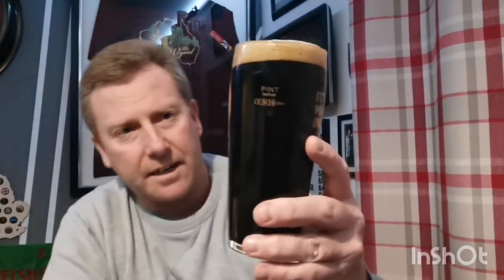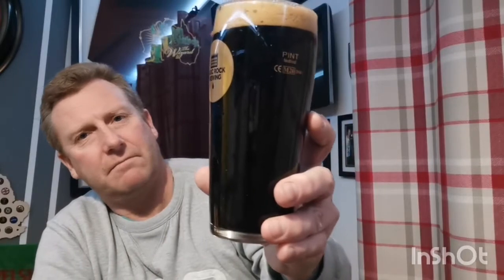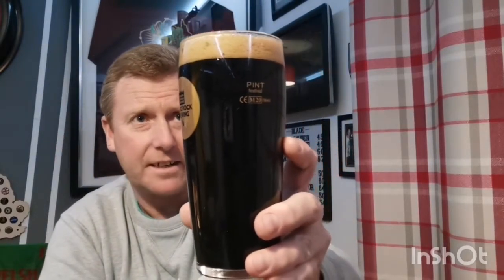Contains live yeast or something. I don't know whether that's anything different. Robust stout, hopped with Centennial, Sabro and Sorachi Ace. So in the glass, it looks bloody tasty, to be fair. Let's try and dive in on the nose and see what we get. 5.3% if I didn't mention it.